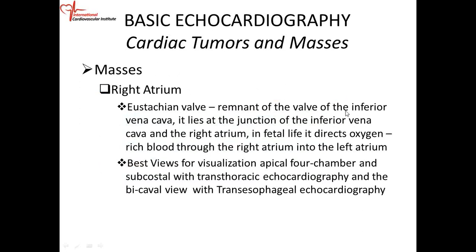In fetal life, the Eustachian valve directs oxygenated blood from the right atrium into the left atrium. So remember that in utero, the lungs of the developing fetus are not functional, so to speak. Oxygenated blood from the mother gets to the baby via the placenta, but it travels first to the right atrium. So this Eustachian valve directs the blood through the fossa ovalis into the left atrium, and then from the left atrium into the left ventricle, and out of the left ventricle via the aortic valve. So that's the function of the Eustachian valve in utero, but it persists.